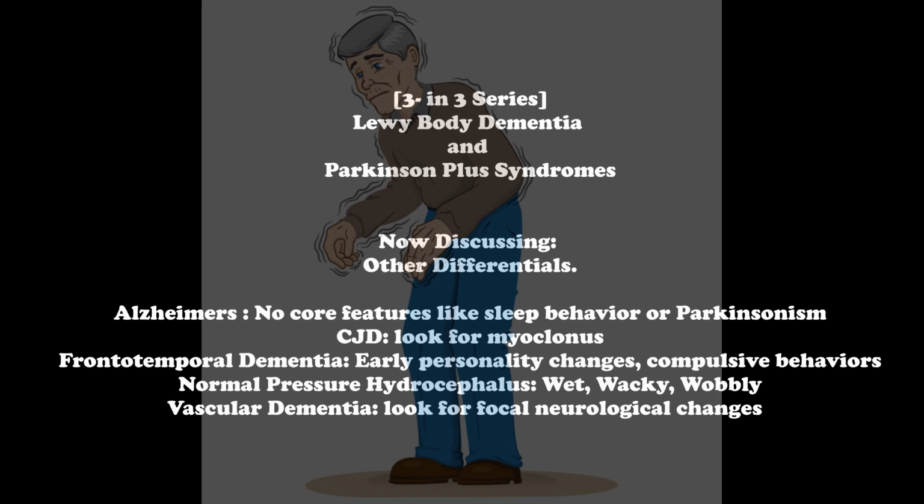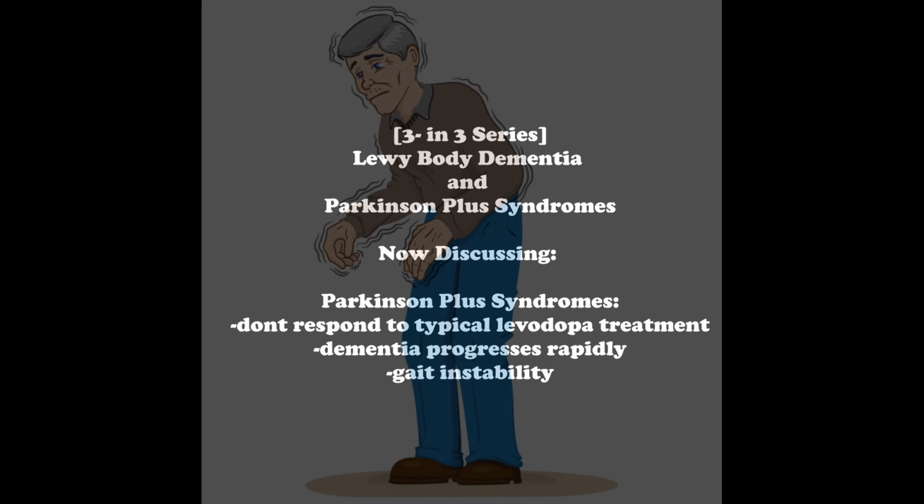The last of the dementias that is commonly tested is vascular dementia, and this is the one with stepwise decline in function. Although classically inside the hospital you don't see the stepwise decline, what you really want to look for are focal neurological changes that happen to these patients because they consistently get infarcts. It's also important to note that dementia with Lewy bodies falls under Parkinson plus syndromes. The other Parkinson plus syndromes in the same class are multiple system atrophy, progressive supranuclear palsy, and corticobasal degeneration.